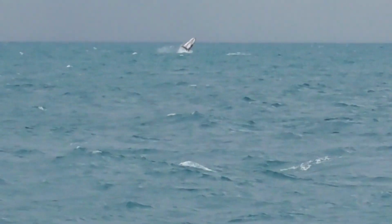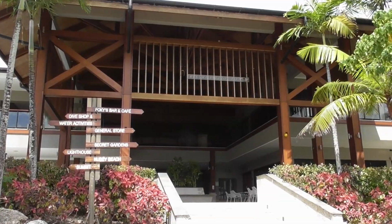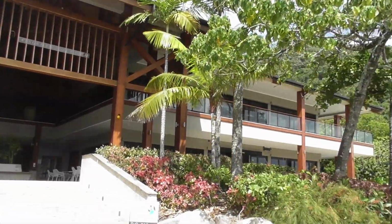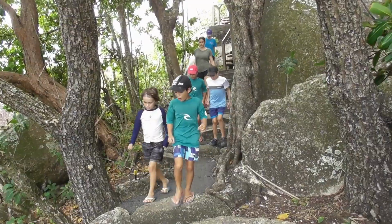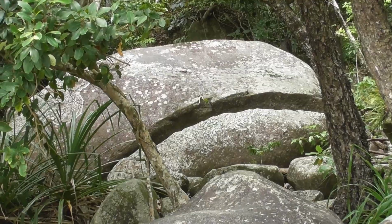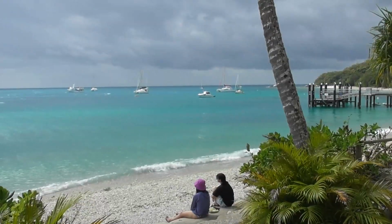It's going to be a glorious morning. We've left Dunk Island and we're heading for Fitzroy, just southeast of Cairns. We're on Fitzroy Island and we're going for a walk up to the summit. Apparently it's going to take 3 hours, but it's only like 4 kilometres, so I don't think it's going to take that long.